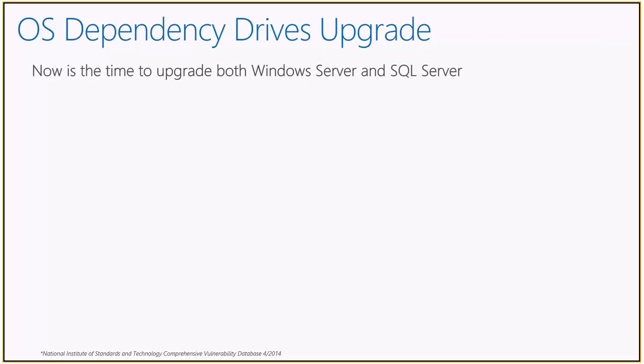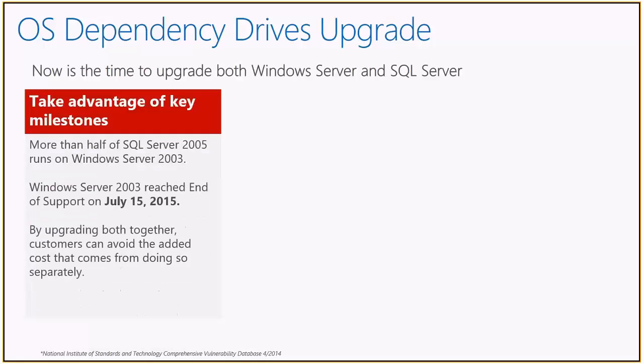Customers may still be running SQL 2005 or Windows Server 2003 for a number of different reasons. And we believe that you as partners are in a unique position right now to piggyback off the synergies that we now have because both SQL and Windows Server have expired, and we should really ensure that we're fully taking advantage of that message to drive the upgrade conversation with the end customer.